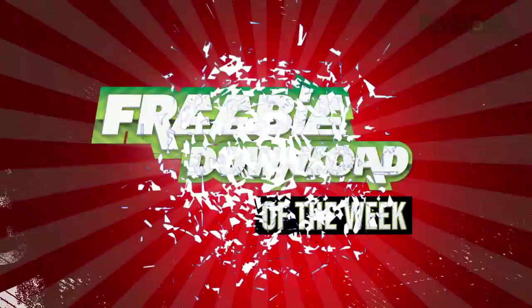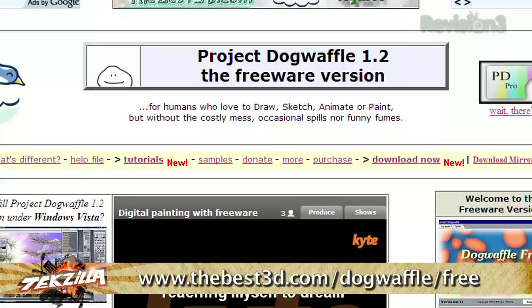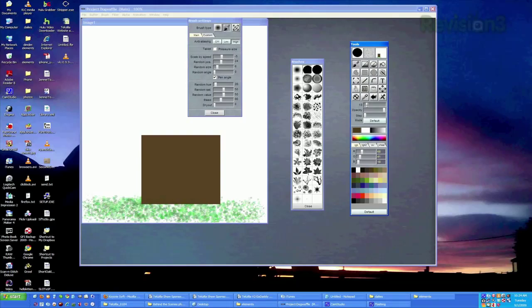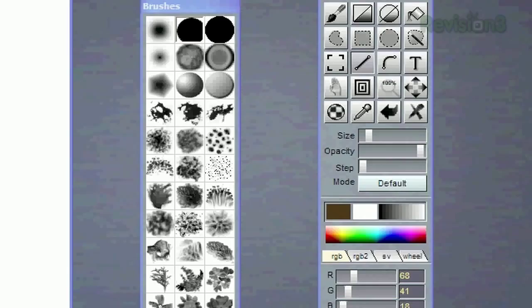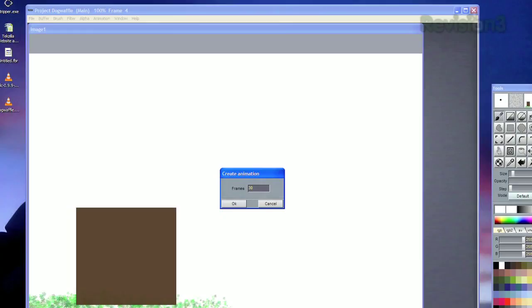Welcome to this week's Freebie Download Pick, a free program that we find useful, fun, or incredibly interesting. This week, Project Dogwaffle 1.2. If you're serious about trying your hand at artistic painting but can't afford the material, space, or the mess, consider Project Dogwaffle. A freeware paint and simple animation tool, Project Dogwaffle lets you explore your skill with a variety of tools that mimic real canvas and easel painting, like customizable brushes, textures, filters, effects, and color selection options. Dogwaffle also includes basic animation tools that are more than enough to accomplish most non-professional animation work.